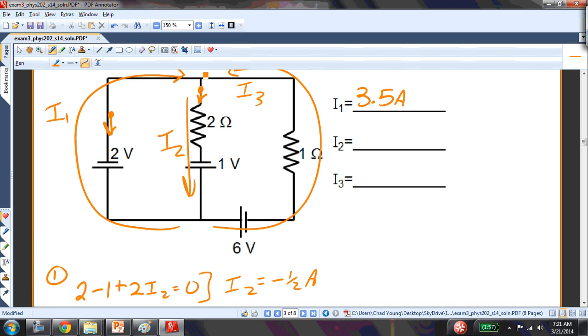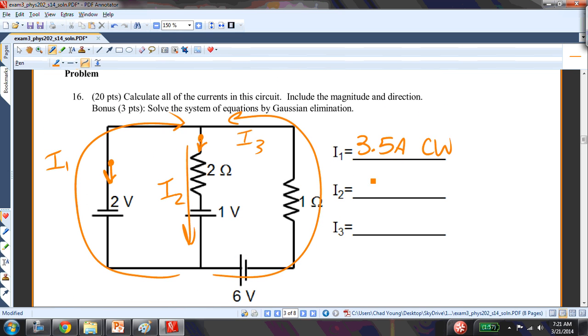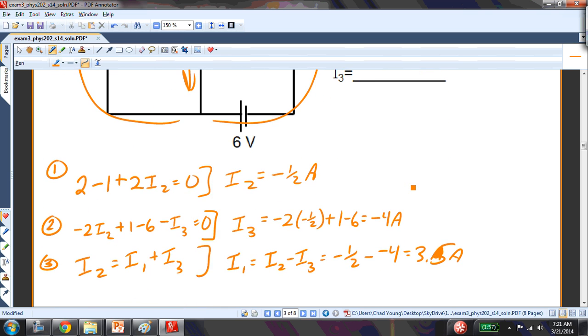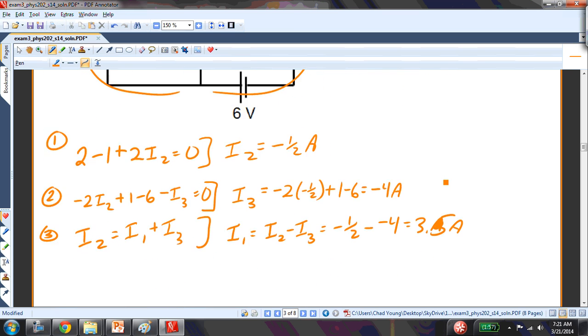I chose it clockwise, and it's still clockwise. I2 we found to be negative 1/2. I chose it down, but it should be up. And then I3 is negative 4 amps. I chose it counterclockwise, so it's actually clockwise. So those are my answers, and now you can also solve it by Gaussian elimination.